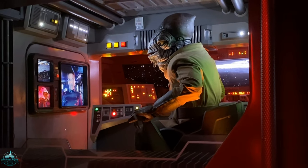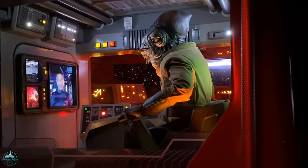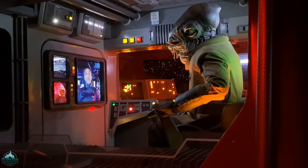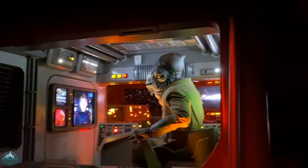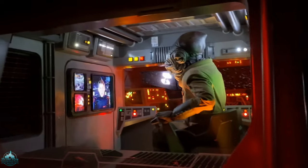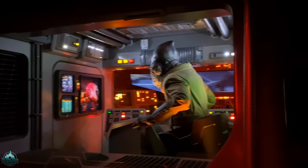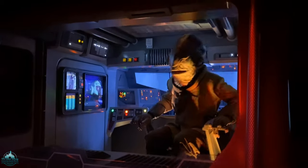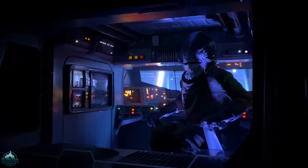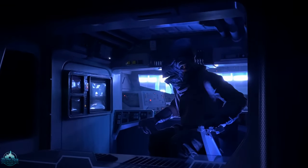Cargo vessel TR-141, identify yourselves and prepare to be boarded. This is TR-141. We are a civilian vessel. By whose authority are we being detained? By the authority of the First Order, Resistance scum. Now bring down your shields and prepare to be boarded. They'll want the location of our secret base. Tell them nothing. The future of the Resistance is at stake. I have a bad feeling about this.